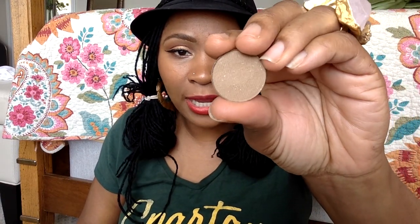Let's see, I don't have this color, and I've never tried this color, so I'm a little excited about that. Suede, look, it has little gold flecks in it. I didn't even see that through the package. Let's swatch it for you. Can you even see it? No. So that will be a nice crease color. That's it. It's pretty.